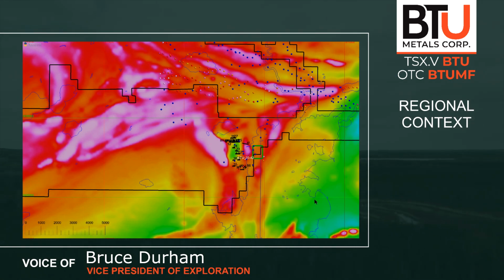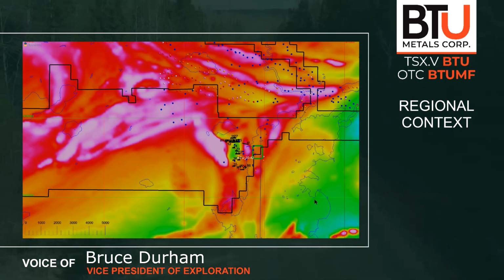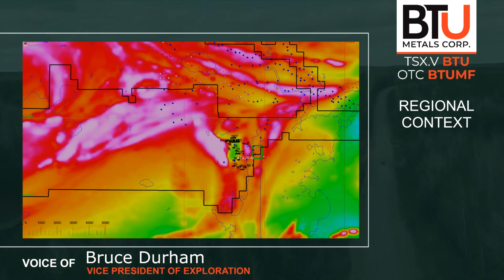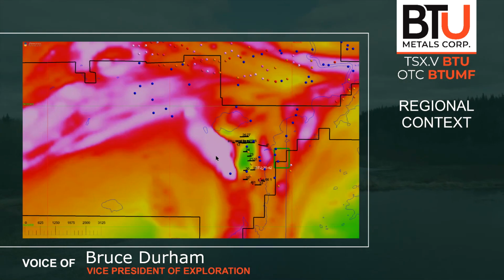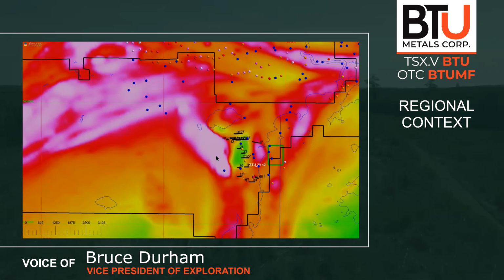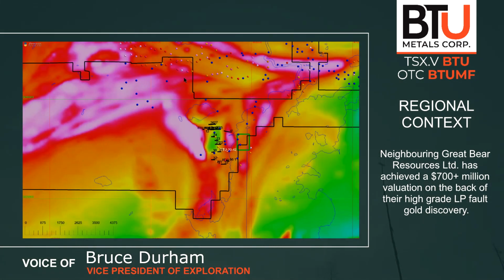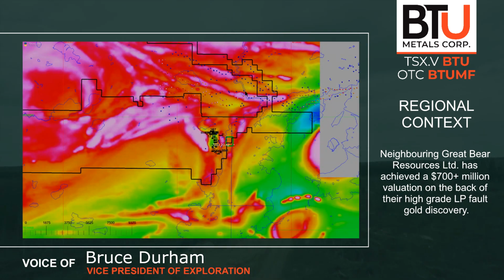So the picture on your screen is really a regional magnetic set of data. And right in the middle of that slide, you'll see a significant area of magnetic depletion. And that's what we call the TNT area. We'll get into that in a bit more detail, but just from a regional perspective, to the north of us is the Great Bear property, where they're in the process of doing a huge drill program. They've got brand new discoveries never before seen in Red Lake. And so those are really of interest to us as well.